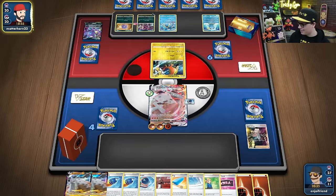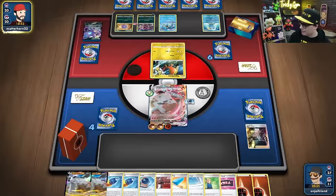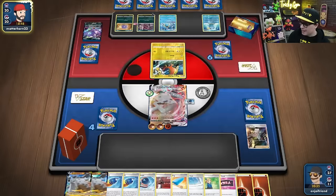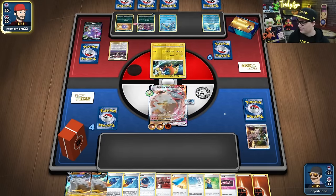And I didn't actually have a Hyper Potion in my hand, so I felt like keeping the basic energy in my hand for Stone Gift was better than setting myself up for a Hyper Potion that did not exist yet. So that's what we're doing.